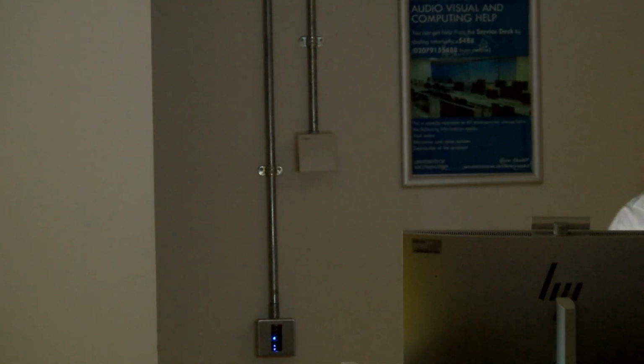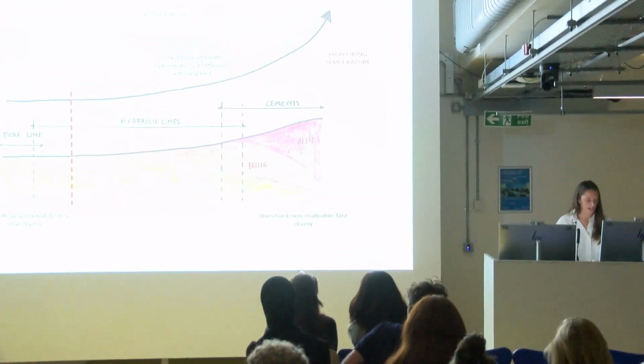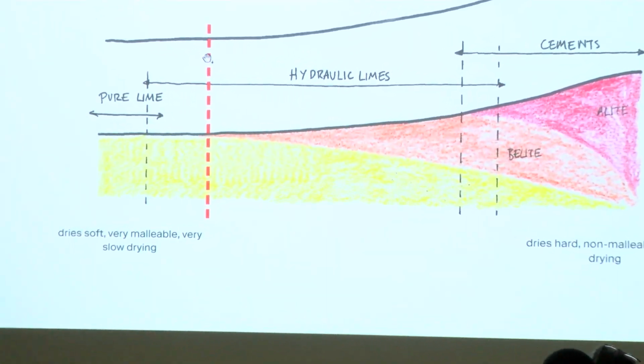I'll zoom back to the lime spectrum, because it's quite interesting. I said that we had to turn this brick into an F2 brick, which meant that we were sourcing hydraulic lime, which exists here on the spectrum.